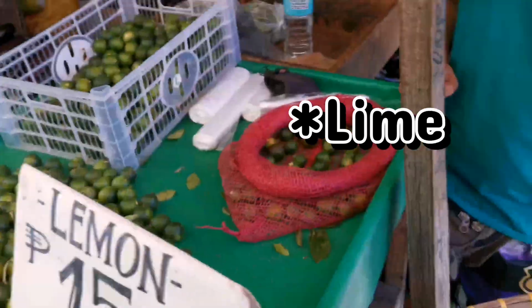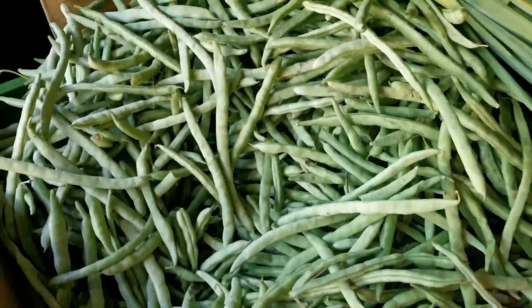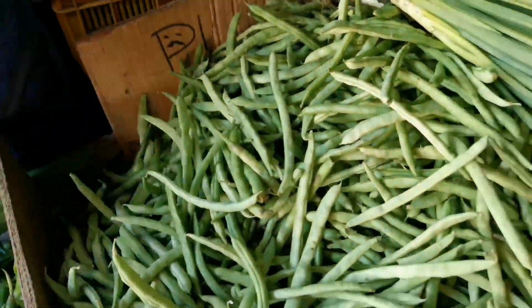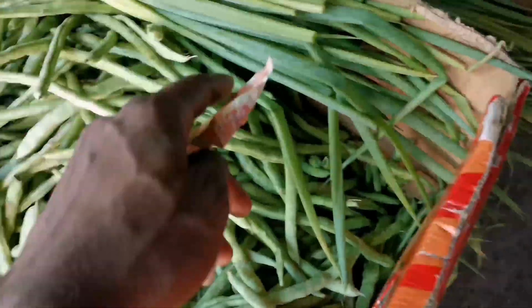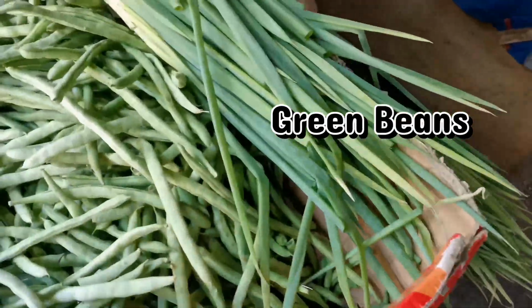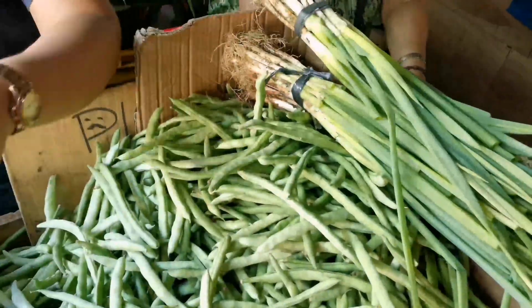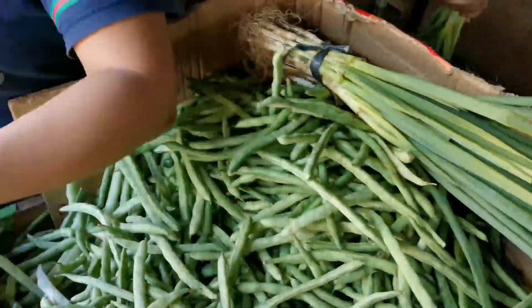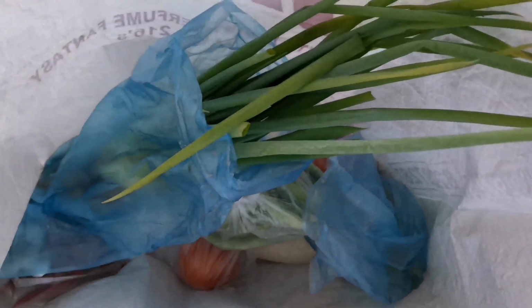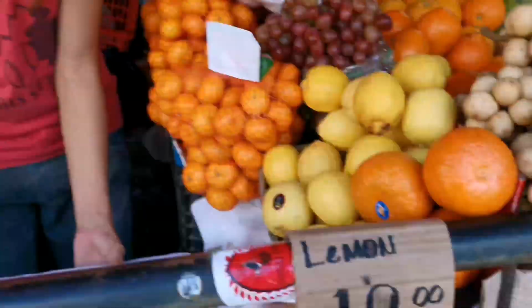So this lemon, calamansi, that's the first time I'm going to be using that for my cooking. I'm not really used to it. And this is the green beans. Yeah, this is green beans. And my spring onion. So I got green beans and a spring onion. You guys can see the things I've gotten for now.